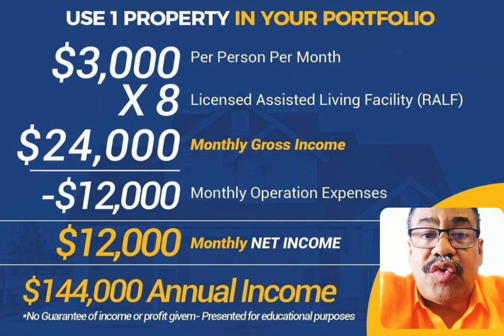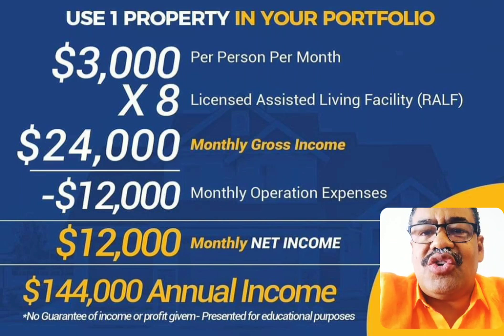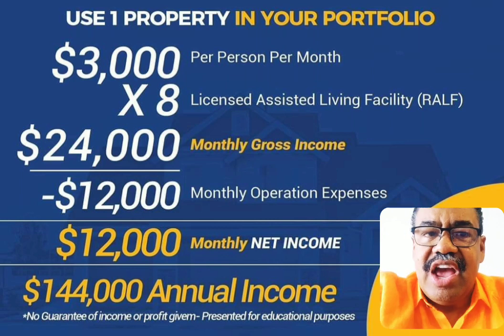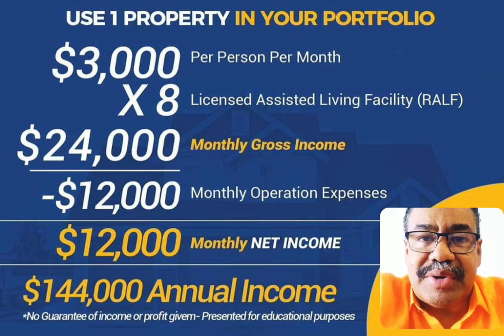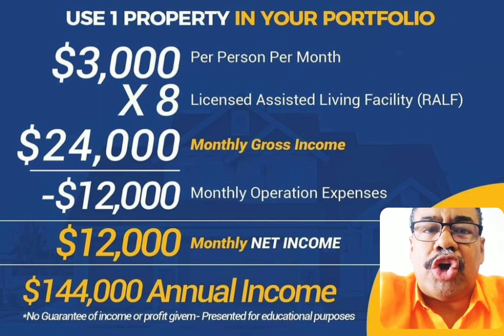Okay, you're licensed for 8. That means your facility has gone through the licensing process, and now you have a residential assisted living facility. That is what RALF means, residential assisted living facility. So you're licensed for 8. You got $3,000 a month coming in from each one, which again is below average. That's $24,000 a month gross income.